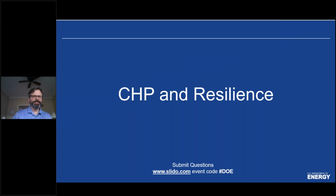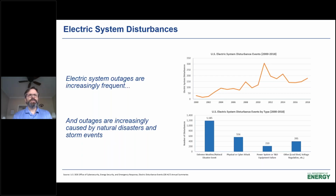And if we go to the next slide, we'll see that there's really a growing need for greater resilience due to an increasing amount of electric system outages or disturbances here. The trend is upward, especially in the last several years. You see an ongoing increase in the amount of disturbances that are happening. Most of them are caused by natural disasters and storm events. There's only the expectation that these extreme weather events are going to continue to increase. We've witnessed quite a few already in Texas.